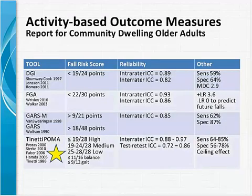On the activity-based outcome measures for older adults, the Dynamic Gait Index and Functional Gait Index, you can see that cutoff scores are listed there for you. The inter-rater and intra-rater reliability scores are quite high, and they are able to identify fallers with fairly good, moderate to good specificity and sensitivity.